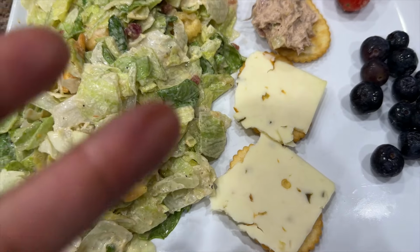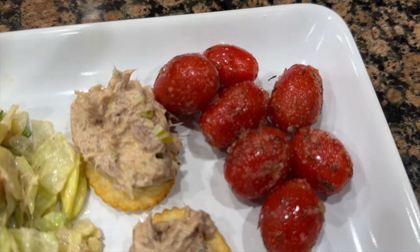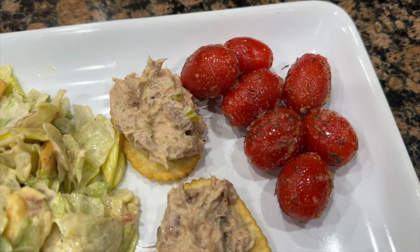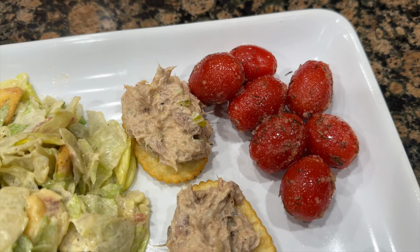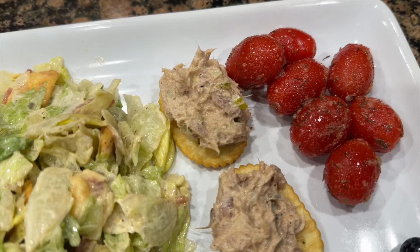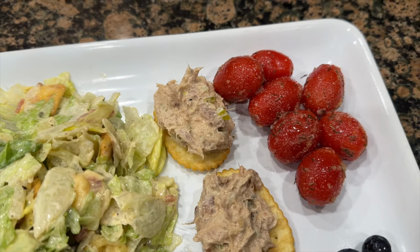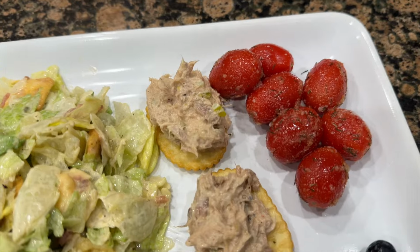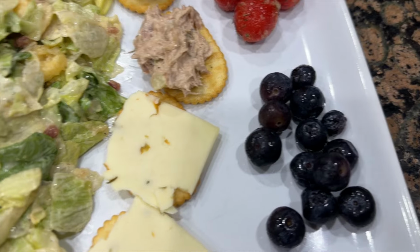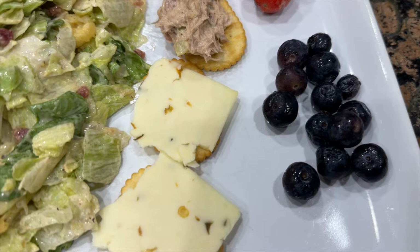And then this is the pepper jack cheese on some crackers, and then the grape tomatoes. This is topped with olive oil, dill, garlic, and Parmesan cheese, and it is an amazing snack that I like to have at work or at dinner or at breakfast. It is just an amazing, delicious side. And then last, some blueberries to add some antioxidants and a little bit of sweetness.